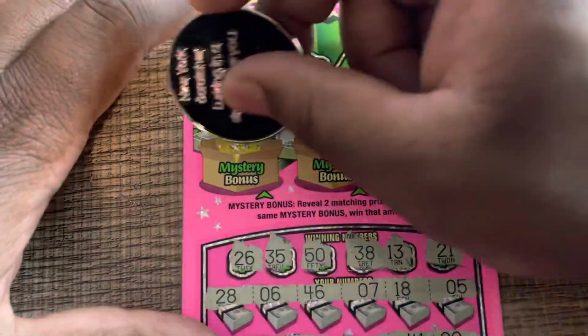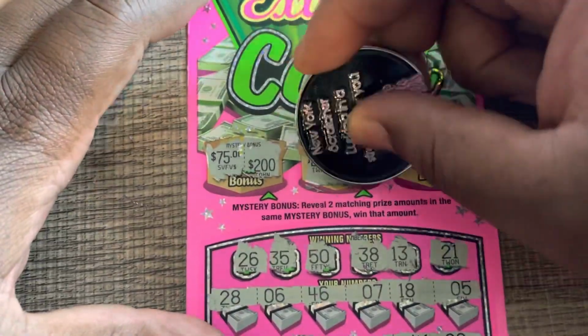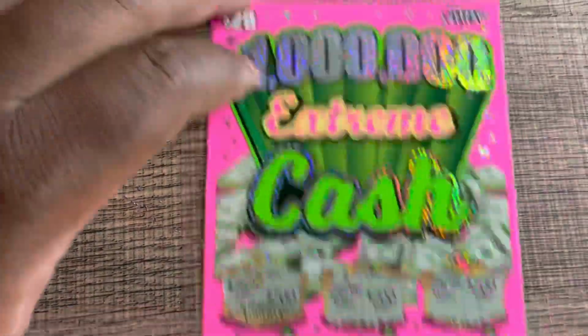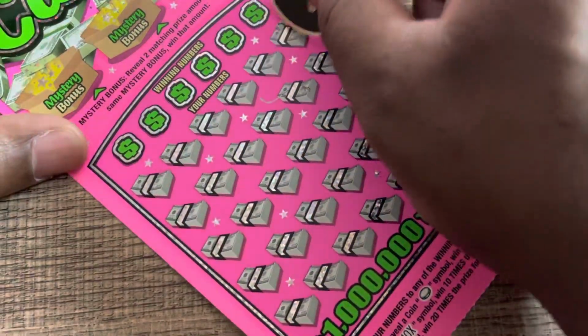Let's see, anything in the mystery bonus? $25 and $200. Well, ticket number 3 is not a win. It's going to come down to the last ticket of the session to get any type of win. All right, let's do it. Ticket number 4 on Extreme Cash.